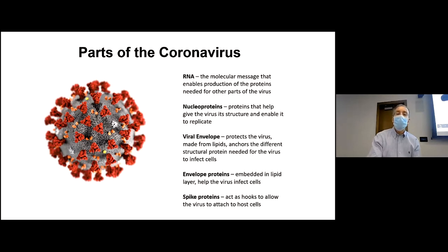Okay. So the reason I'm showing you this is because I want to make the point that it's the spike proteins that are the target of the vaccine. And so the different vaccines that have been developed and that we're going to be giving here try to get your body to make antibodies to those spike proteins. And they do it in a number of different ways, but as part of the vaccine, you're not getting any of the other components of the virus. And so there's no way for you to get infected with the virus by getting the vaccine. You're only getting one of many parts of the virus to try to stimulate your immune system to respond to the virus.